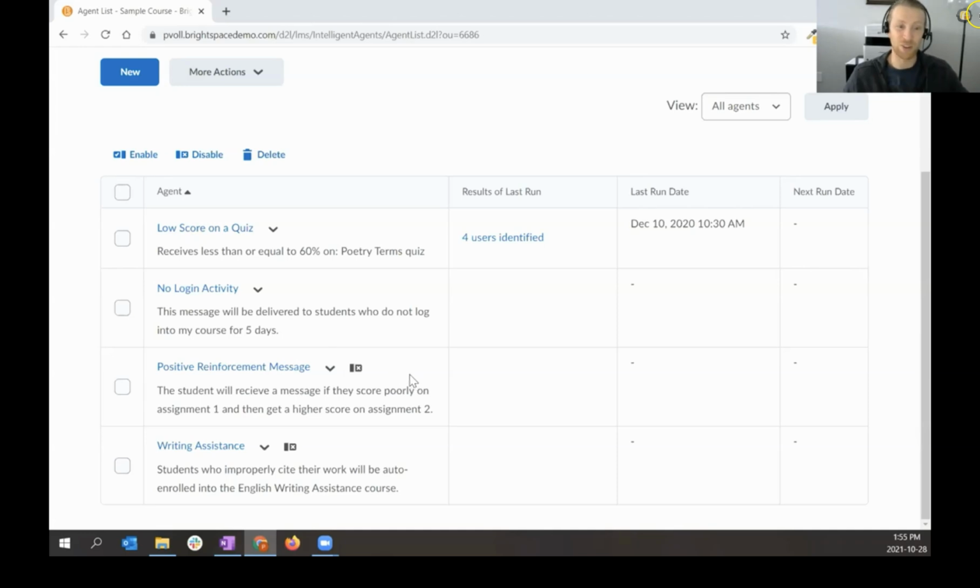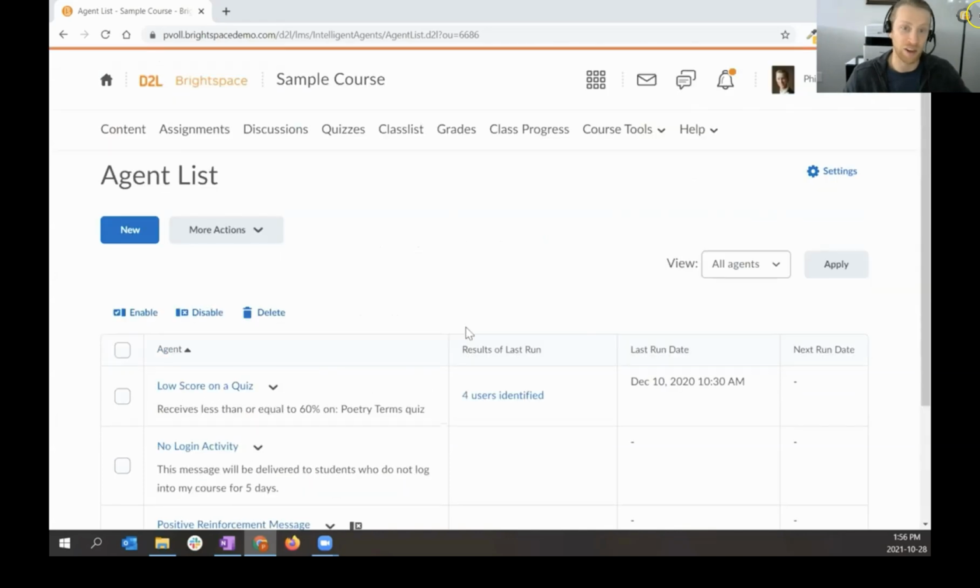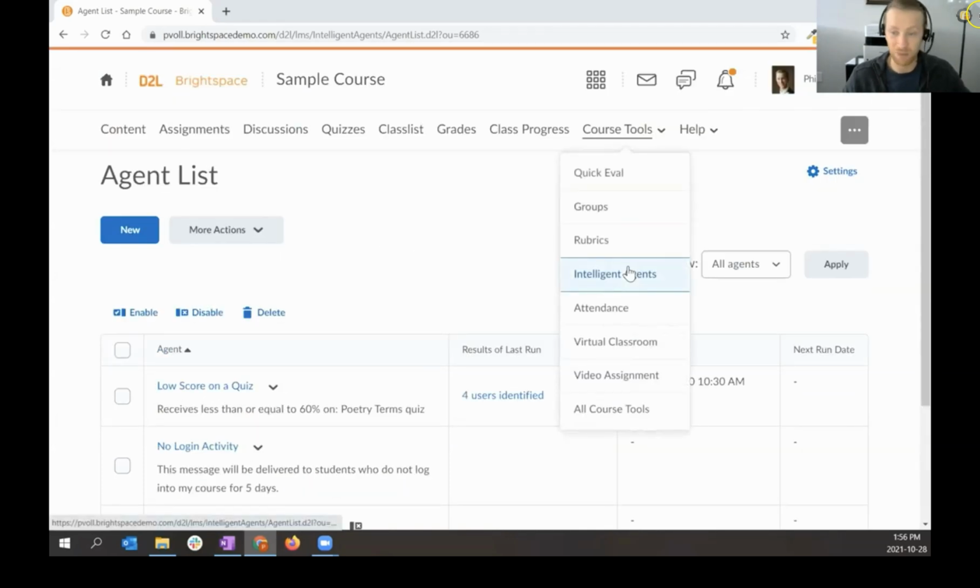I've seen a few instructors do this, where a student struggles on assignment 1 but then scores better on assignment 2. Maybe on assignment 1 they got 50%, and on assignment 2 they got 65. From the student's perspective, they might think, oh, damn, I'm not doing that well here. But you can create a positive reinforcement message where I can automatically reach out to the student saying, hey, I see that you improved week over week, or assignment over assignment. Keep your head up, keep going. You're going to do well in this course. So again, it's a really great way to automate that intervention through this tool called Intelligent Agents.